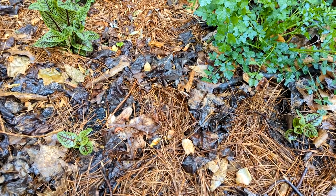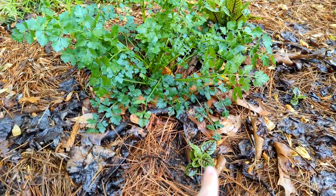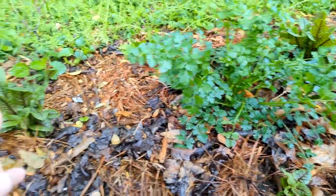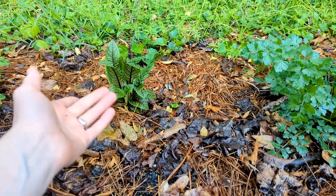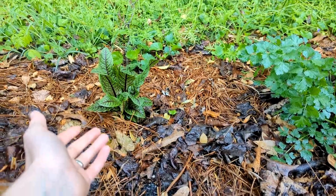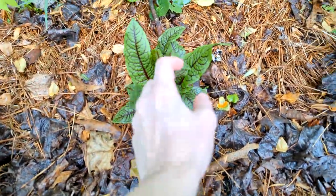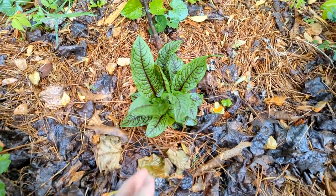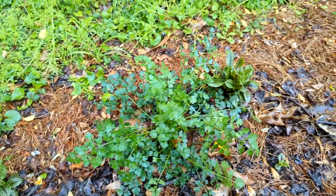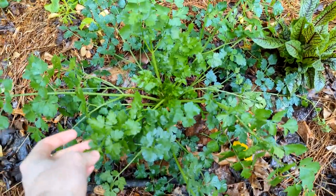Over here, I've transplanted some more red vein sorrel that I started from seed this winter. So I put 3 more in. And unexpectedly, my ones from last year not only survived the cold, but have just really taken off. So I actually need to harvest them, try them out. They're supposed to be really lemony flavor. And you may recognize this plant because people use it for decorative purposes all the time. You can see why.